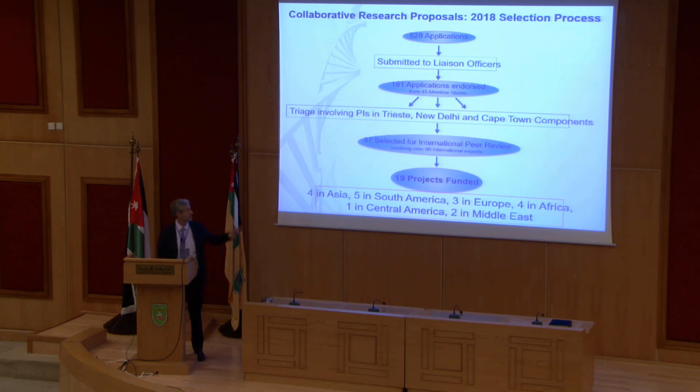So if we look at the statistics, it's 19 out of 528 really that are funded. And this is very painful for me, and Lawrence and I and all the team of ICGEB are always looking at ways to increase. Lawrence this year, in his first mandate, increased the budget by 5%. We're always looking where to get the money from other places to increase the budget for CRP, because we are very, very fond of this program. But again, we would like to do more, and we're always looking for ways to increase the number that we can fund.